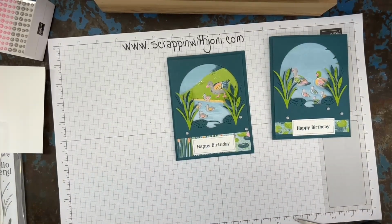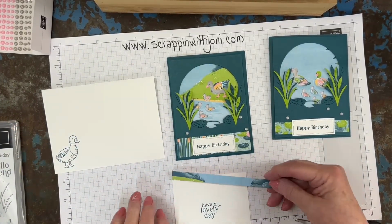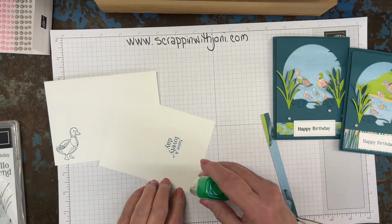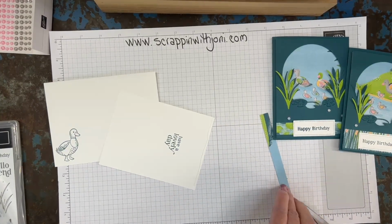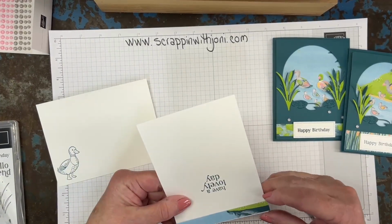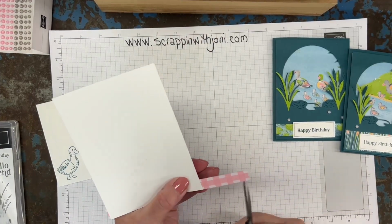All right. I have my duck stamped on the front. On the inside, for the birthday greeting, I also took something from the stamp set that says, "Have a lovely day." This was that strip I took off the top. We're just gonna put a light layer of glue along there and attach this. And the thing about the green glue is I can move this till I have it right where I want at the top. Give it a second to set and trim.